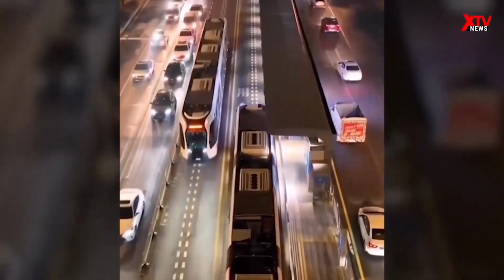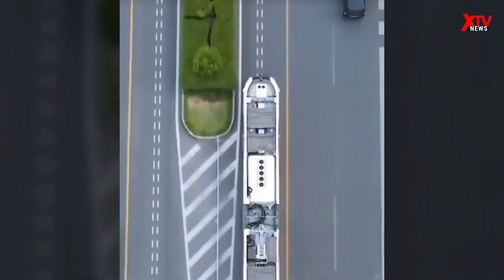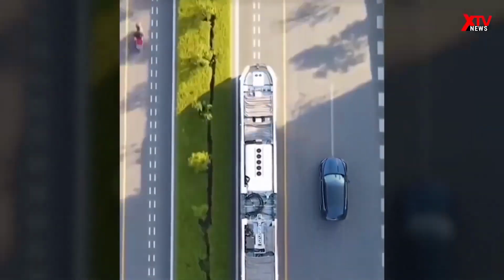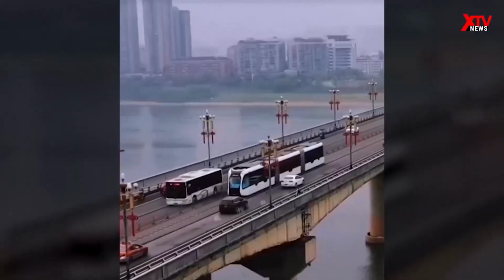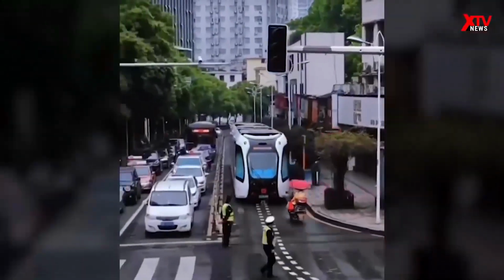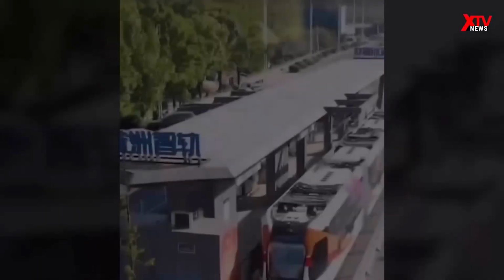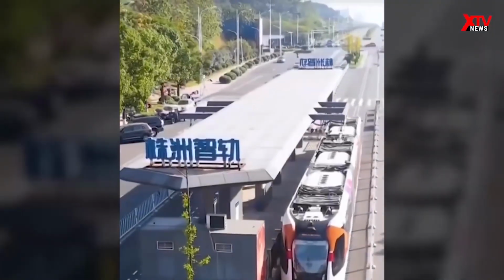The maximum capacity of 3 train cars reaches 300 passengers, 10 times more than a bus. Speed can reach 70 kilometers per hour. It's worth noting that its core technology doesn't come from the US, Europe or Japan. All core technologies are independently developed by China. China owns 100% of intellectual property rights.